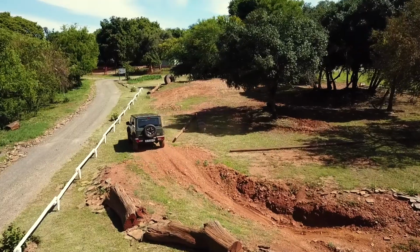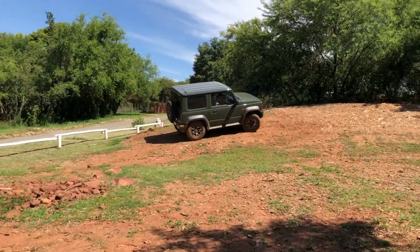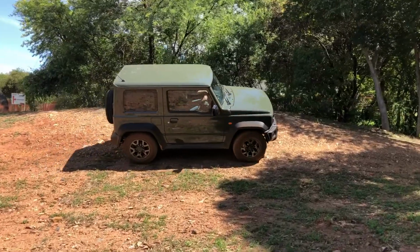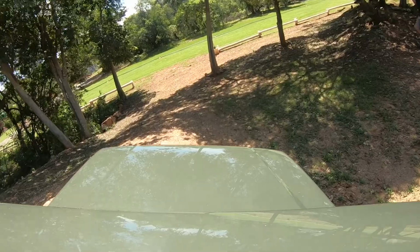Okay, now this over here, we're going to tilt the vehicle over. Now this test doesn't see how far we can tilt before the vehicle falls over. It actually tests how far we can tilt the vehicle before we starve the engine of oil. So it's actually a mechanical limiting factor, rather than whether the vehicle's going to fall over.